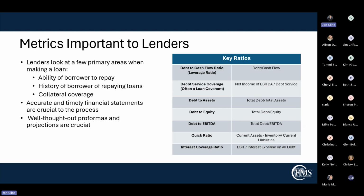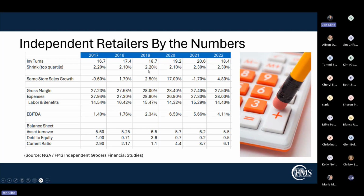They want to have a history of a borrower repaying loans. And lastly, it's collateral coverage. Collateral is really the last defense when you get a loan. Accurate and timely financial statements are crucial to the process of getting lending. Again, harping on what I've been talking about for the last couple of slides, your balance sheet has to be accurate for your financial statements to be. And of course, well thought out pro formas and cash projections are crucial anytime you're dealing with lenders.